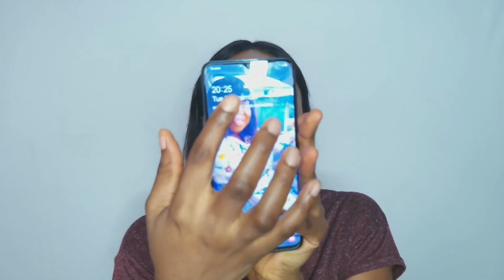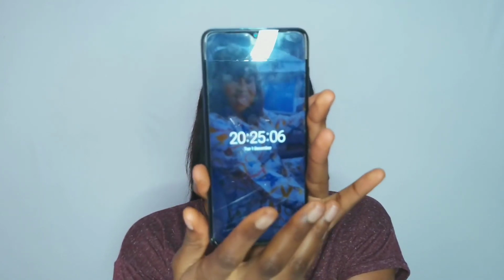Hi guys, so I'm back. It's currently 8:25 p.m. and this is what my makeup is looking like. I'm oily around my forehead, around my cheeks, and of course around my chin. This is what about 12 hours of makeup without any touch-up looks like. My foundation is not shifting, it's not running, everything is still in place. I'm just oily where I'll normally be oily.